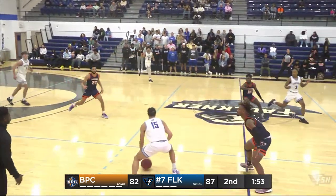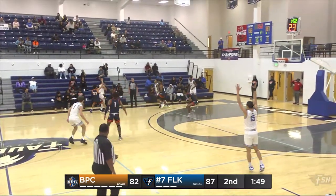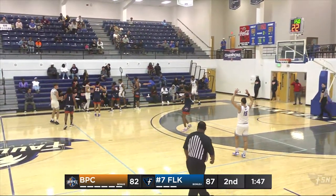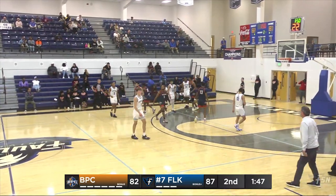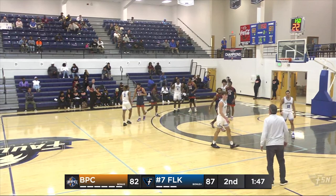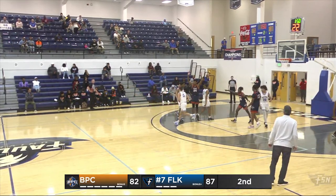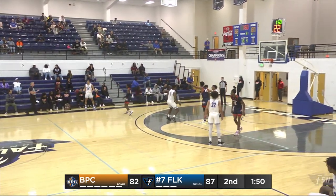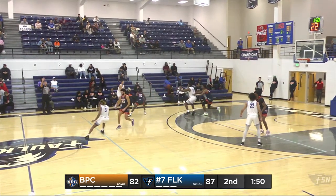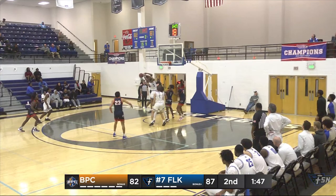87-82, Faulkner got a finish here. Only up five. Edmondson, trap coming. Got to get rid of it. Out of bounds, they'll keep it on this end. 1:50 to go. Inbound will come from Garmendia. To Brooks. Hines. Into the lane. Turnaround. Right hand won't go.